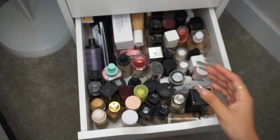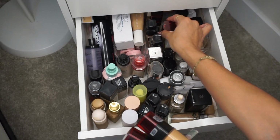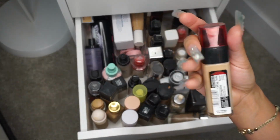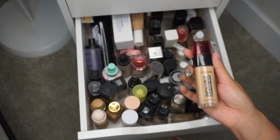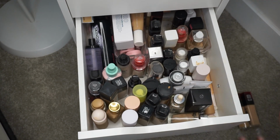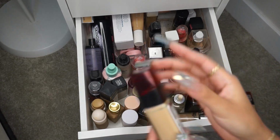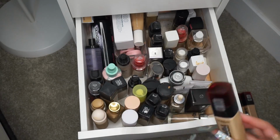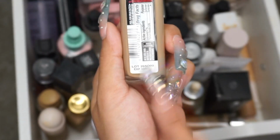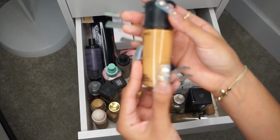But yeah, I'm going to go ahead and probably get rid of all of these because I think they're all expired, honestly. I've gotten to a point where I'm scared to use super expired stuff because I feel like it's going to break me out. And at this point in my life, it's just not worth it. So I'm going to be throwing these away. It's really sad because it's a lot of them, but I don't want to risk putting this stuff on my face and I just break out. This one says 12/21 also. Not doing it.